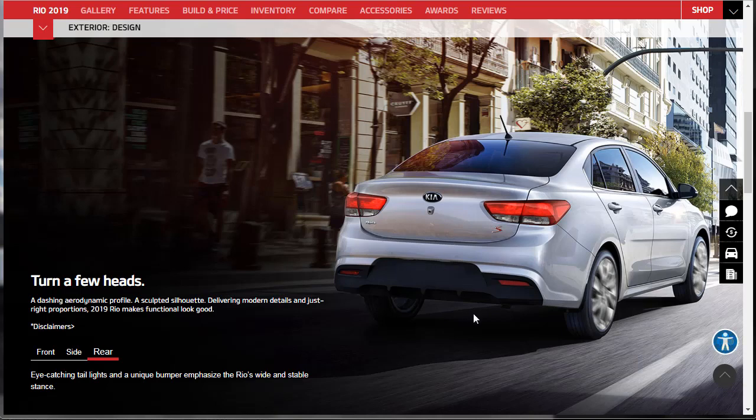And I actually did a build and price review of the 2019 Toyota Corolla SE. The price points on those cars are a little bit higher than these cars, but I'm going to go ahead and put a link up to that anyway.